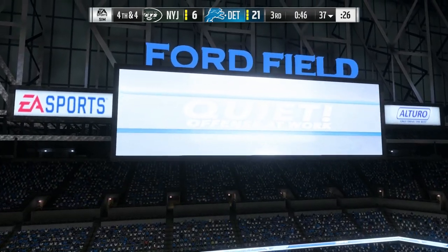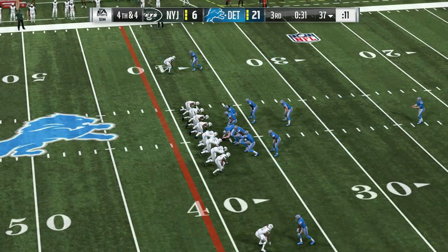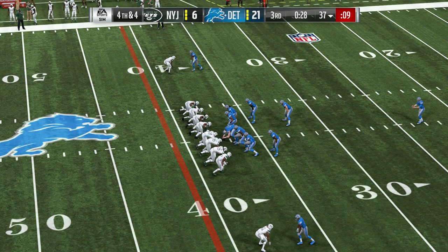Cool under pressure right there, escaping the pocket and finding what I think was not his primary target. And some of these guys are just so comfortable getting outside of the pocket that they'll do it on purpose. It doesn't even need to be a breakdown.